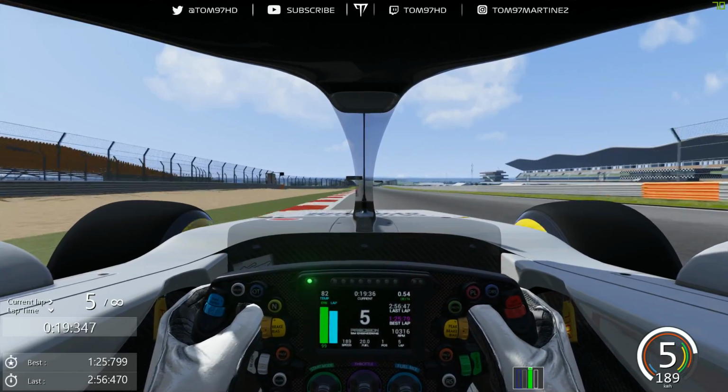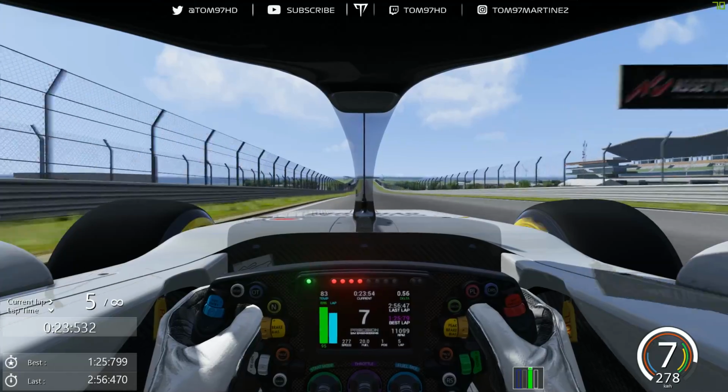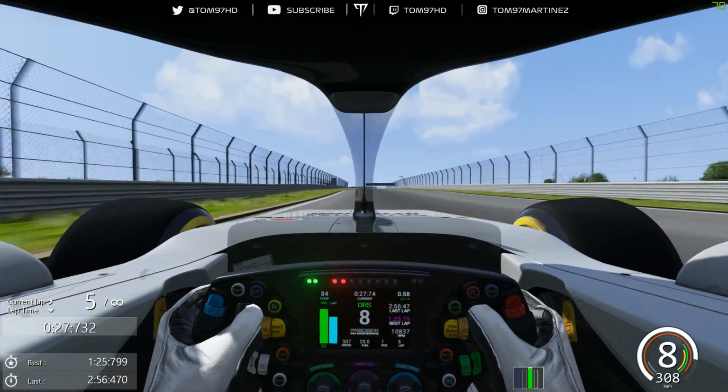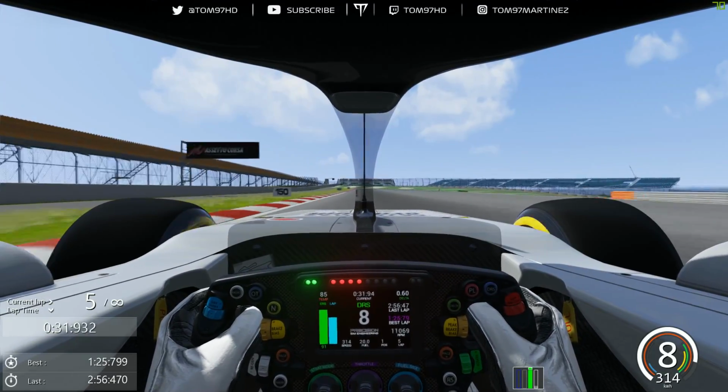It's going to cost me some time, but somehow we went even faster than last time. So we're currently over a half second up. That's good. And we've got the higher ERS mode engaged, so we're going to get a little bit more speed on the straight. Pushing that 6/10 barrier. We're going to brake at the 100 meter board again though.